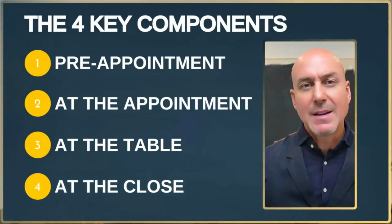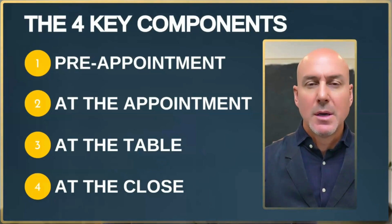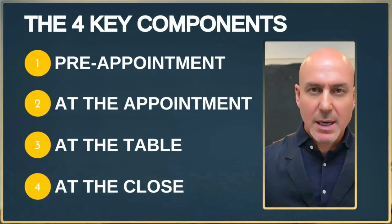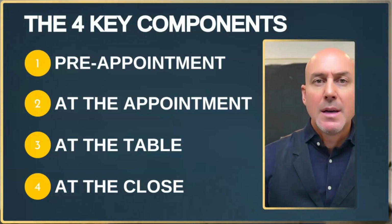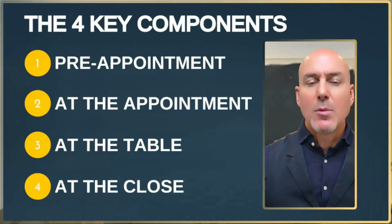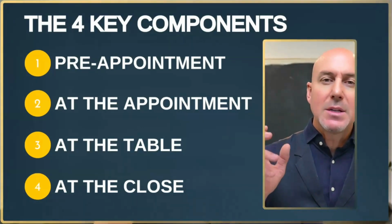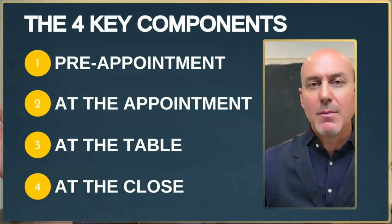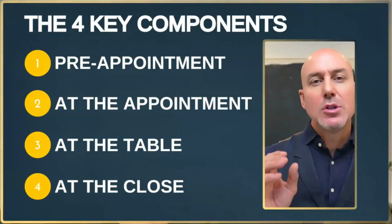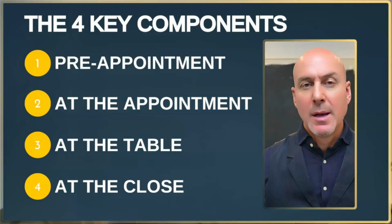We are going to take a very deep dive into these 4 components: pre-appointment, at the appointment, at the table, and at the close. Now, as we get started, on your piece of paper, not in the chat box, I want you to write down 1 through 4. If you had to score yourself now, 10 being excellent, 1 meaning I'm not that great, how would you score yourself in each one of these sections? And let me explain each one.